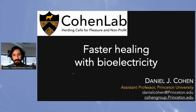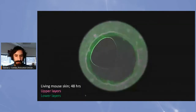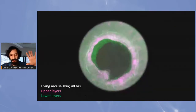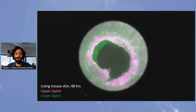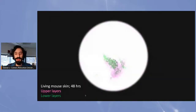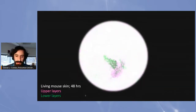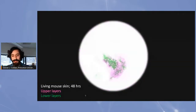So just so that we're on the same page and everyone understands what I mean by healing, this is a beautiful movie from the lab on actual skin healing over 2 days. And so this is mouse skin. And what you can see here is purple dots that are individual mouse cells moving over the top of a green layer, which are the lower levels of skin. So purple is what you touch sort of on your skin, and green is below that. And this process together produces a beautifully choreographed 3D healing approach that allows us to spontaneously heal in a self-organized way. It's elegant. It's important.